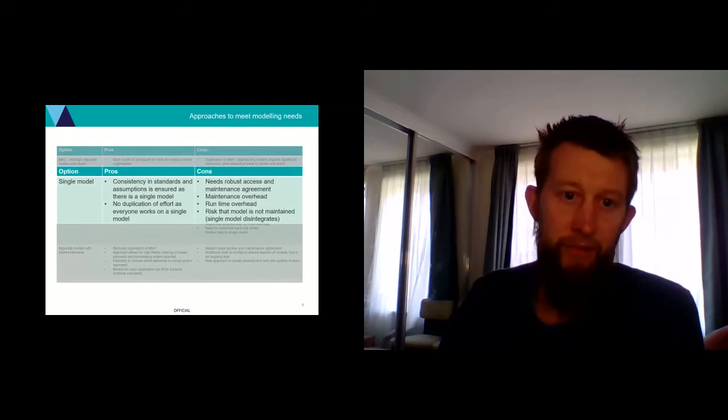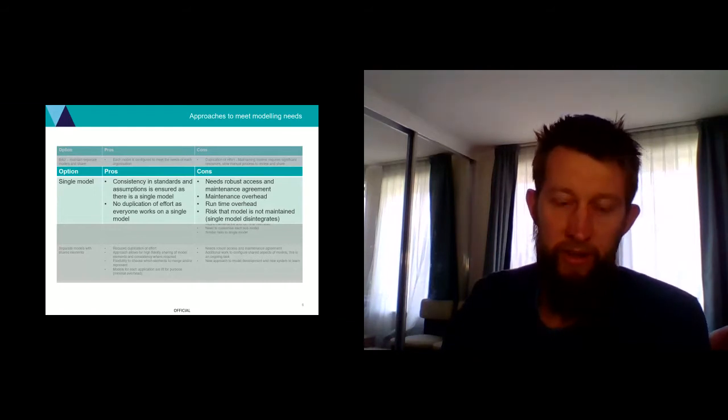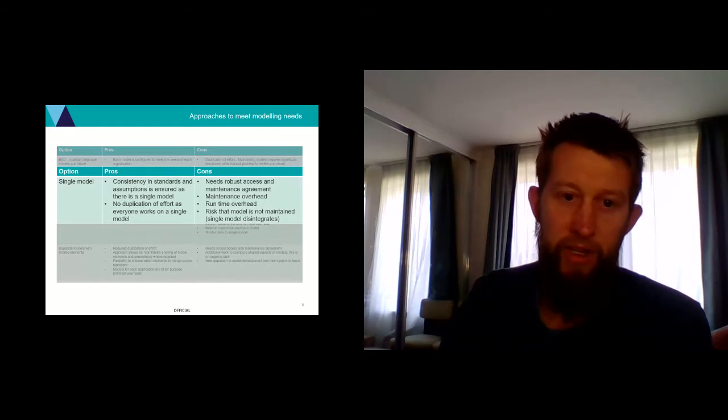Similarly, the runtime, as you add all these things in, will get really large. And there's a risk that the model's not maintained. So if someone needs to quickly do some work on their little area of the model, they don't want to spend all the time and effort to update the whole model, so they'll just do their bit, and you'll end up with another version of the model, and really the single model disintegrates.